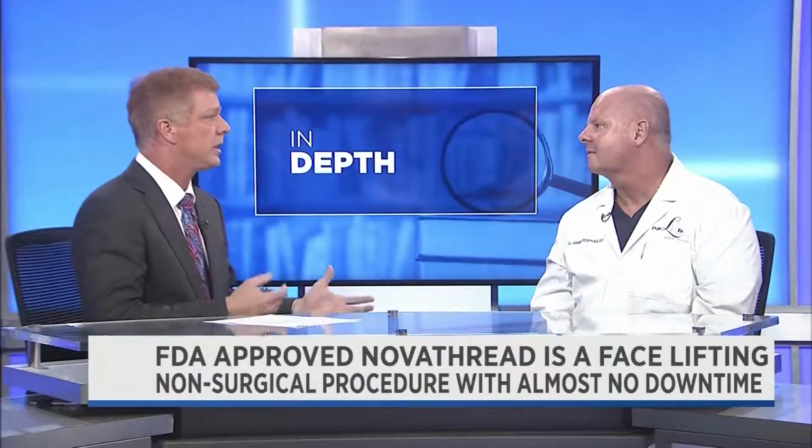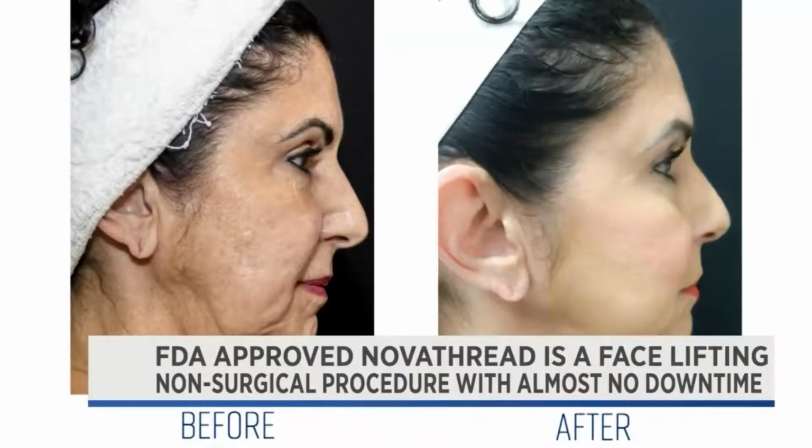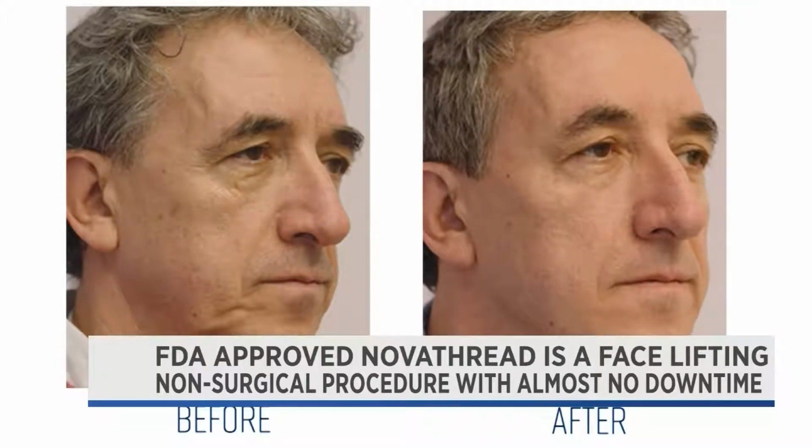The usual things, pain in the area, pain in the site where you put the needle to transverse the thread into the area, a little local discomfort, but that's about it. Okay, and you said you've done over 500 cases. Results must be pretty good because you're here with me today. What are people coming in for mostly, and how happy are they when they go? Oh man, mostly it's the neck and the jawline.